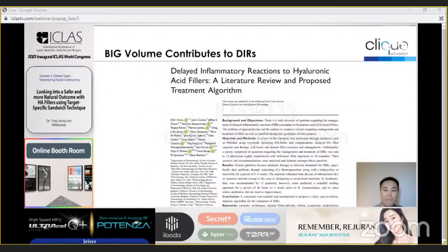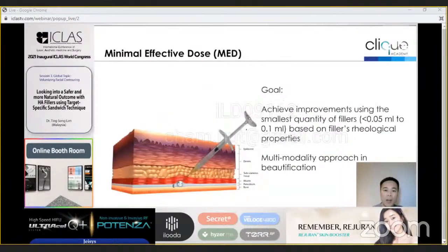When we look into these delayed inflammatory reactions, we want to take away the huge amount of fillers, or prevent it from happening by decreasing the amount and using what we call a minimal effective dose, where we use just the right amount rather than high volume.